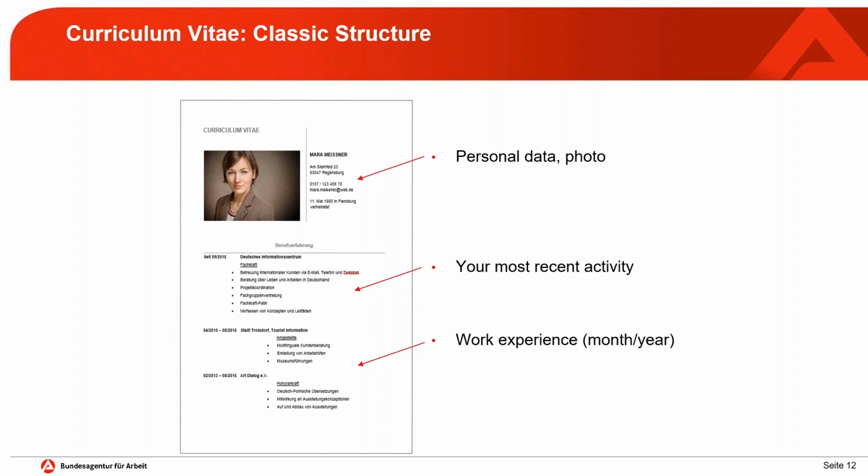And you should also include your place and date of birth, and your marriage and children. This is not necessary, but it's very common to include it in the CV. And it's also important to include your nationality so that the employer knows if you need a visa, work visa, or work permission, or if you're allowed to work in Germany already.